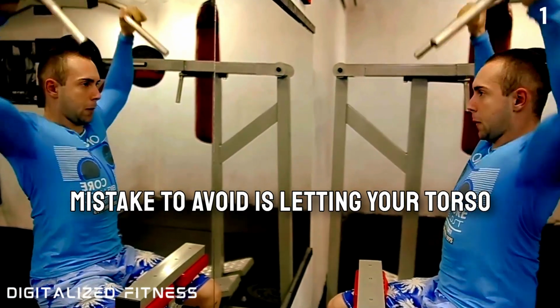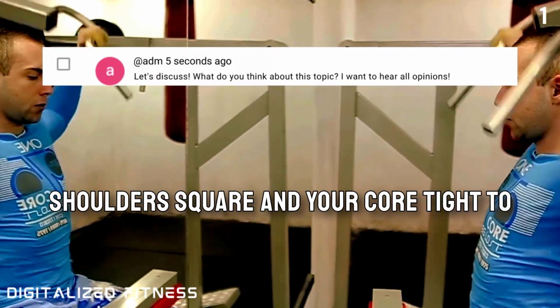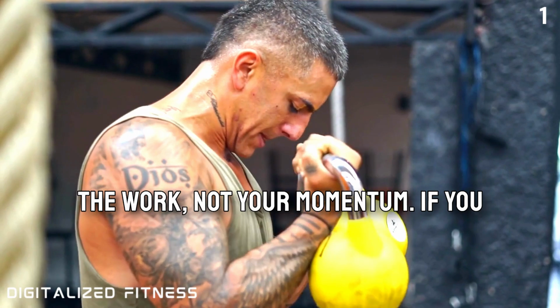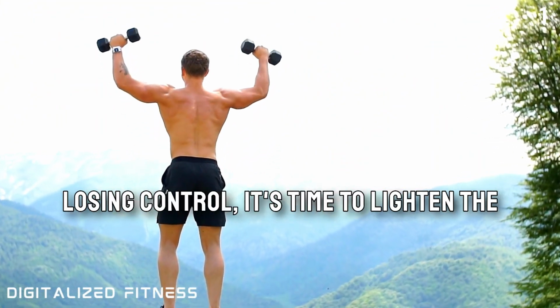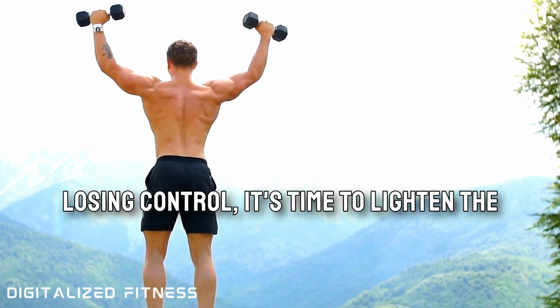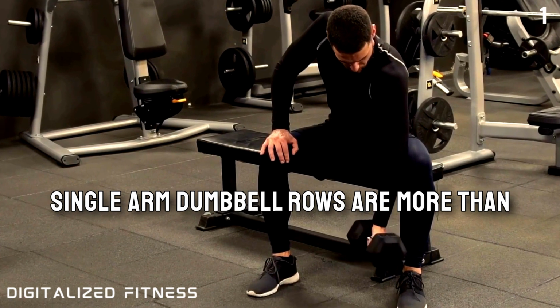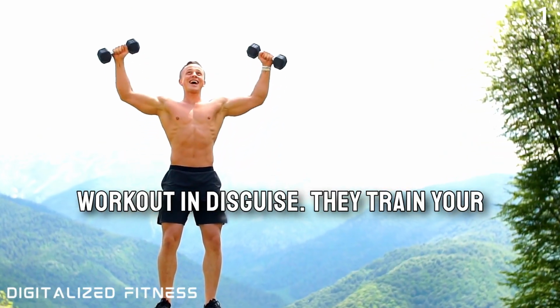One common mistake to avoid is letting your torso twist during the movement. Keep your shoulders square and your core tight to ensure that your back muscles are doing the work, not your momentum. If you find yourself swinging the dumbbell or losing control, it's time to lighten the weight and focus on proper technique. Single-arm dumbbell rows are more than just a back builder, they're a full-body workout in disguise.